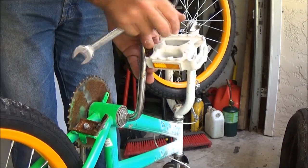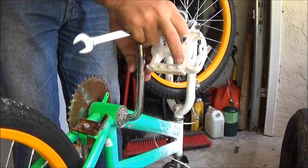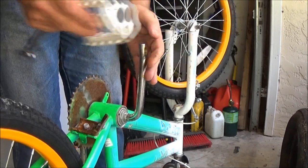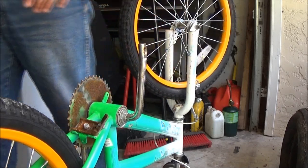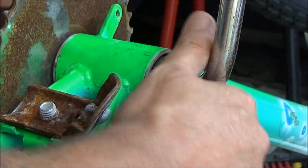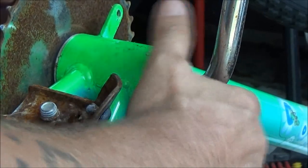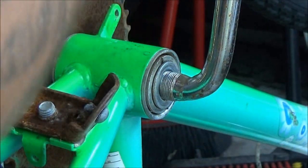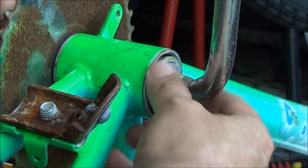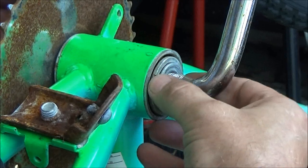Now why that crank would be that loose, I don't know, because it's a left-handed thread as well. So that way when you're pedaling, if anything, it'll tighten it. Now why that would be loose, I don't know. I don't know if it just happened to come loose or what. But I built a lot of bicycles when I was a kid. You know, Mom and Dad didn't have much money. And, hell, I didn't know we were poor. So we just built our own bicycles.